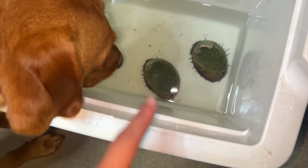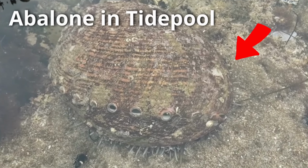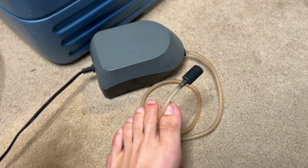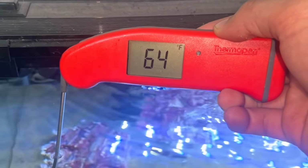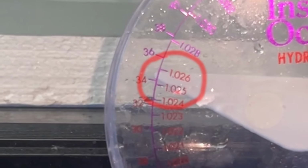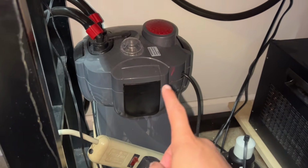Now that I brought them home, what does it exactly take to keep these 2 abalone alive? Well, since they love to be in intertidal zones, they like high oxygen levels. So I got an aerator that will take care of that. But for the temperature, they like a nice 65 degrees with a salinity of about 1.026. To keep it this cold, I have a water chiller, but to filter the water, I have a big canister filter. And as you can see, we have some wave makers to simulate kind of an ocean.